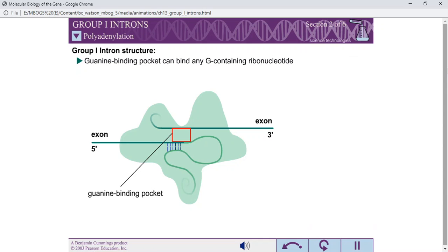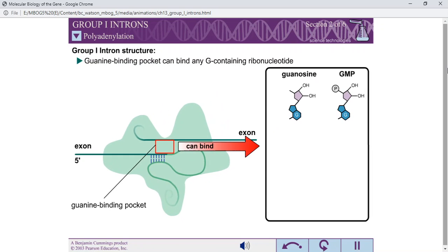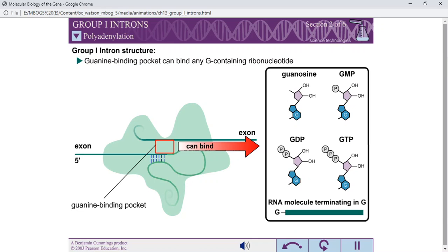The guanine binding pocket is capable of binding any guanine-containing ribonucleotide, including guanosine, GMP, GDP, GTP, or an RNA molecule that terminates in a guanine residue.